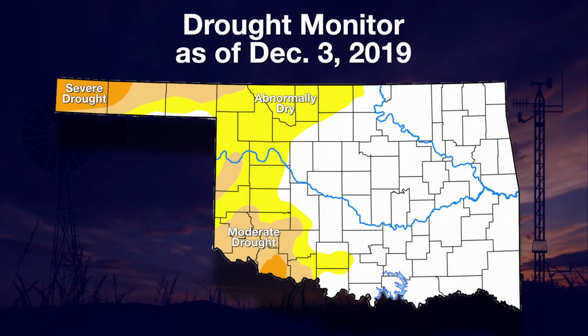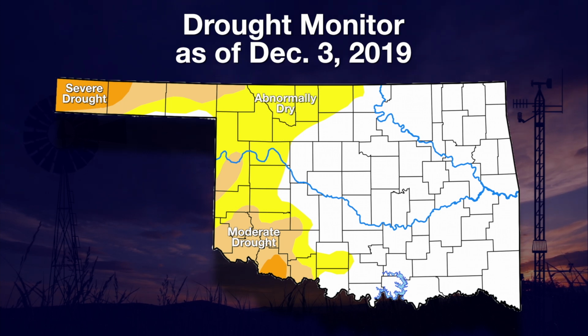As you can see, we have a large area of western Oklahoma up into north central Oklahoma covered by abnormally dry conditions. That's the yellow. That's an area going into drought if they don't get precipitation. And then the moderate to severe drought, which are the darker colors, from the western panhandle over into northern Harper County in the main body of the state. And then down far southwest Oklahoma, we see a little bit of severe drought surrounded by moderate drought. So those are areas we're going to have to keep watching because they continue to miss out on the rainfall.